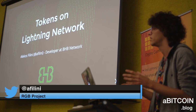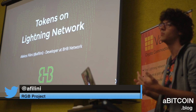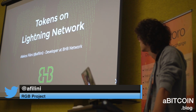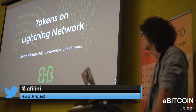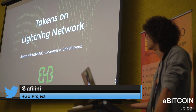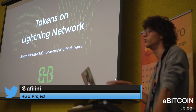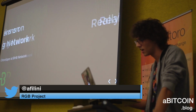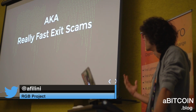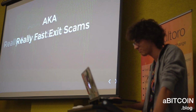In this case, the thing I'm mostly focused on now is RGB, which is a protocol that is basically an improvement of colored coin. It's nothing new and fancy. It also works on Lightning, so it could hopefully allow people to issue and move tokens around Lightning sooner. As we like to call it, it's basically a really fast XSM. We know people will not do that, but it's probably inevitable, I guess.